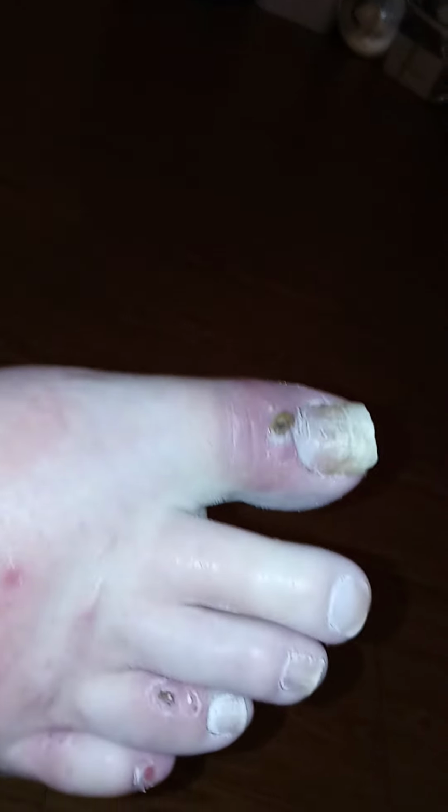Pigmentation, there is a little bit. This is healing. And it even looks a little violet from the purple. Right there, the pinky toe had formed kind of a pointy triangle. And it was odd because it during the day.